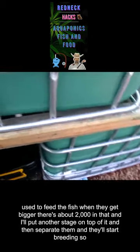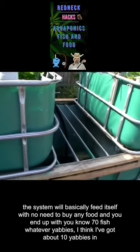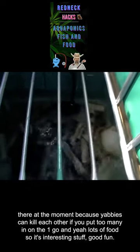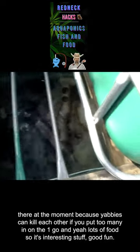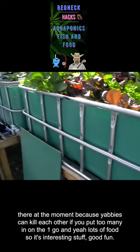So the system will basically feed itself with no need to buy any food. And you end up with 70 fish, whatever yabbies. I think I've got about 10 yabbies in there at the moment, because yabbies will kill each other if you put too many in one go. And yeah, lots of food. So it's interesting stuff, good fun.